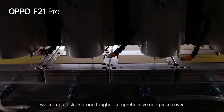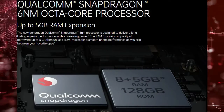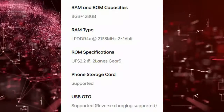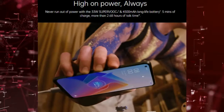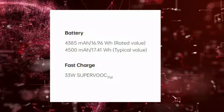Coming to the specifications, this device is powered by a Qualcomm Snapdragon 680 octa-core processor, Adreno 610, combined with 8GB of RAM and 128GB storage, with up to 5GB RAM expansion. This device is carrying ColorOS 12 out of the box. On the battery section, it has a 4500 mAh battery that enables SuperVOOC charging at 33 watts.